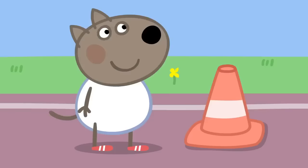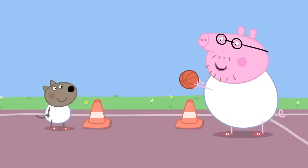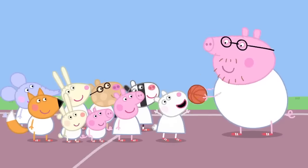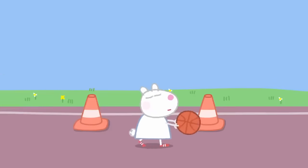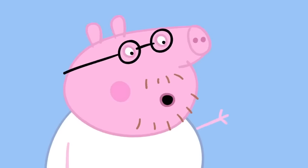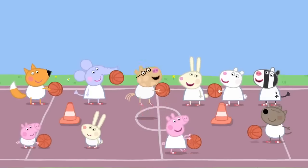That's football. Danny Dog likes football. In basketball, you bounce the ball with your hands, like this. Who wants a go? Me! Susie Sheep is bouncing the basketball very carefully. Well done, Susie. Now everyone try. Everyone is learning how to bounce the ball.